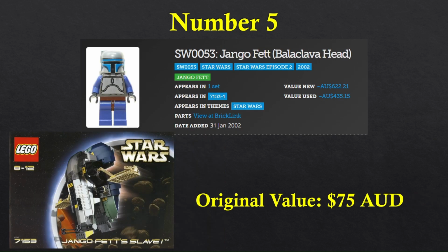The next one we have here is another Jango Fett, but this is the Balaclava head version, and this one was released all the way back in 2002, so quite a bit older than that first variation of Jango Fett that we saw back then. But this one only appeared in one set, set 7153, which was Jango Fett Slave 1, and so that is, of course, Boba Fett Slave 1, just with that blue texture on it. So this was by no means the prettiest set in the world.